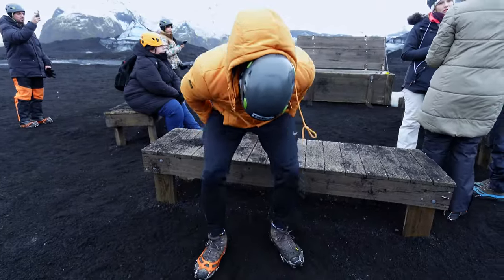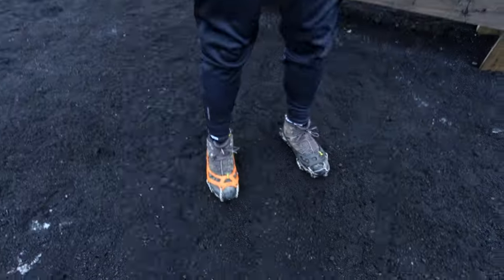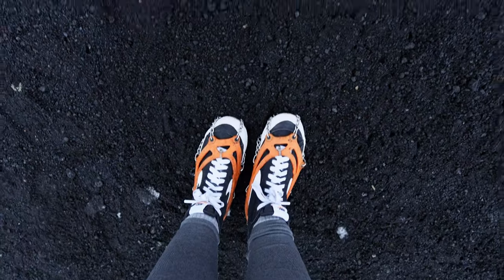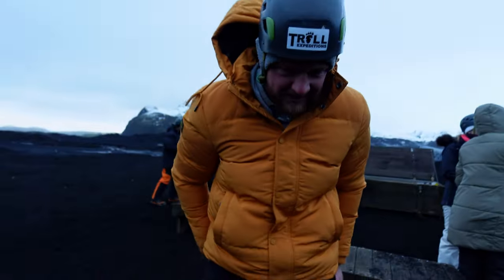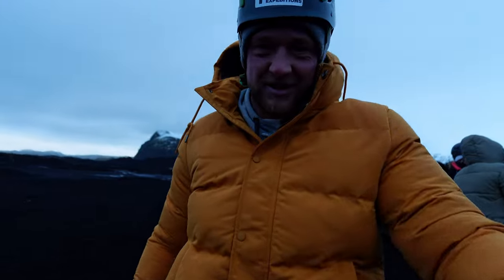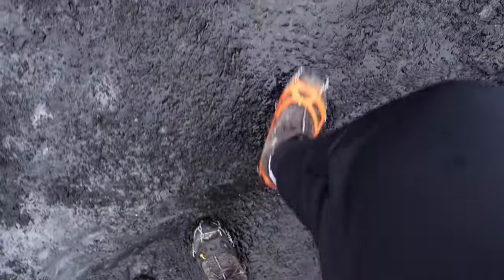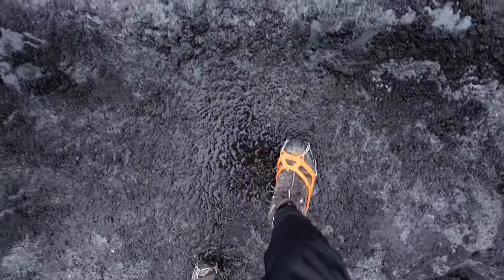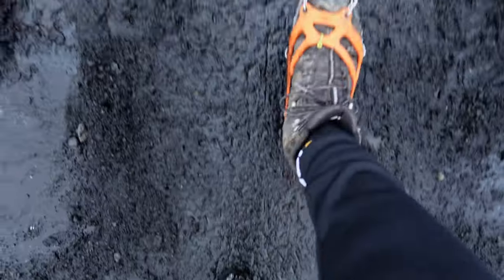Like these. Spiky. We should wear these all the time. Why? They look cool, don't you think? Am I the only one with odd ones? Yeah, odd bod. It's quite nice to run on this. It feels like you're running on the moon or something. Snowing. It's a very satisfying sound, isn't it?